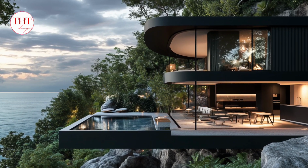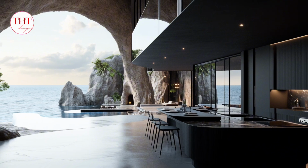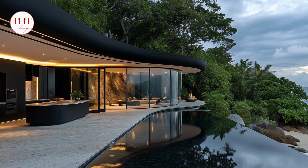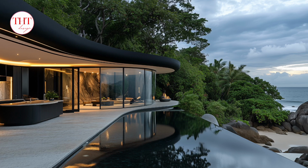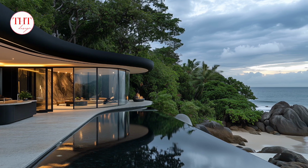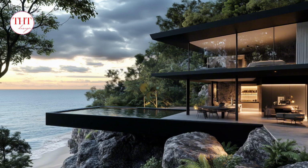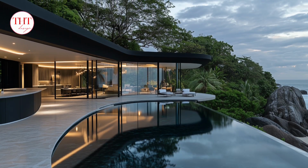Reasons to design a modern two-story black wooden house. A modern two-story black wooden house with an infinity pool, beachfront location, and mountain backdrop offers a unique blend of style, functionality, and environmental consciousness. Here are some compelling reasons for this design choice.